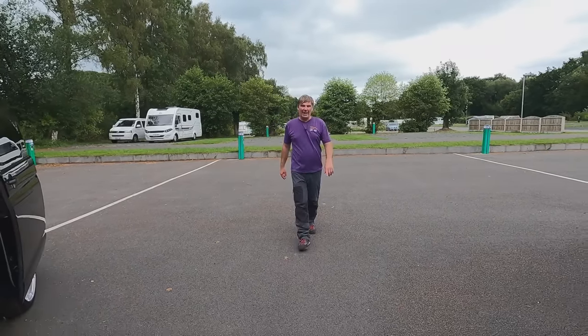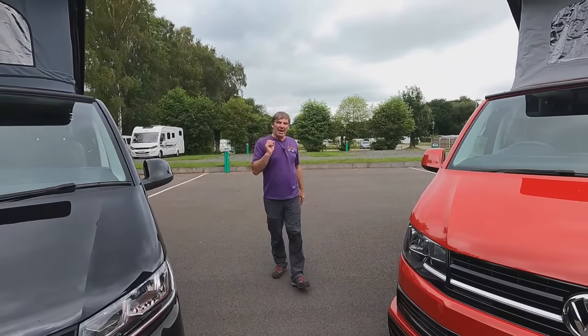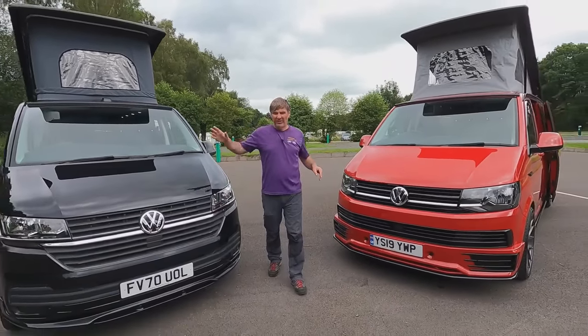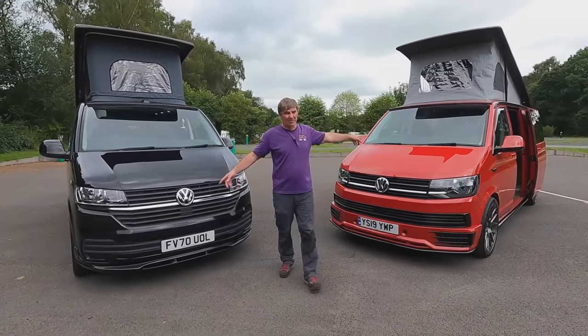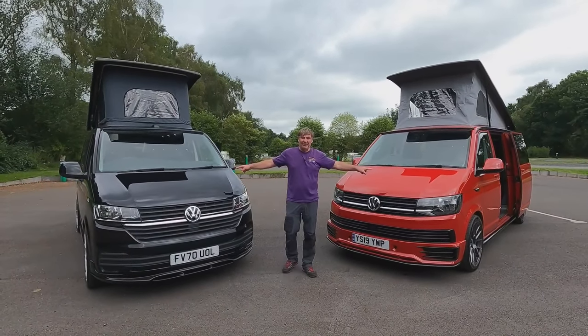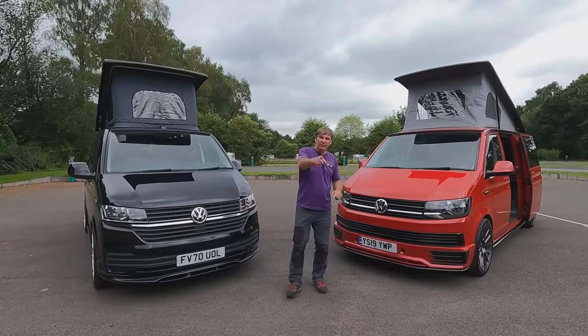Okay, we have two Volkswagens, a 2019 long wheelbase and a 2020 short wheelbase. I think this one's done 3,000 and this one's done about 15,000, so really they've done nothing. Let's have a look at the difference between the two vans and see which you prefer.